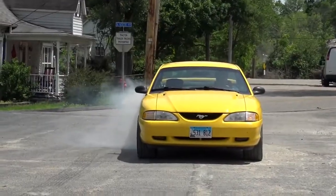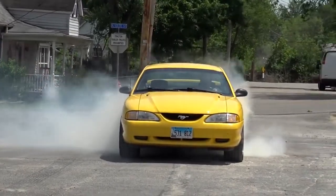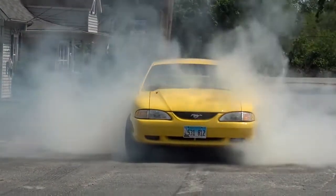For now, the SN95's greatness is a well-kept secret, so go out and buy and enjoy one today.